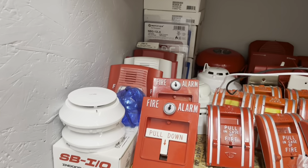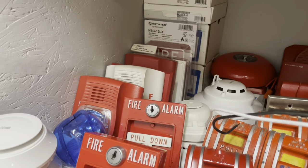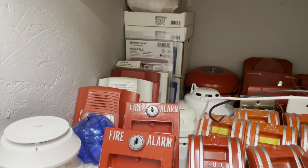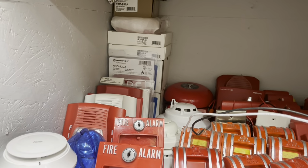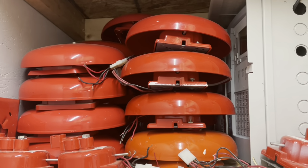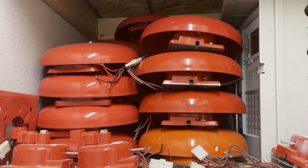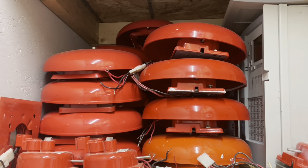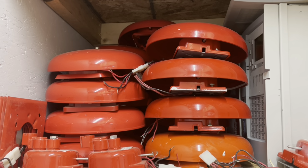For those of you in the US, I'm sure horn strobes are nothing new, especially as you guys have always had mechanical horns for a long time. Here in Canada, though, that's not the case. I've grown up with fire bells my whole life, and pretty much so has everyone else, basically since the time commercial fire alarm systems were invented.